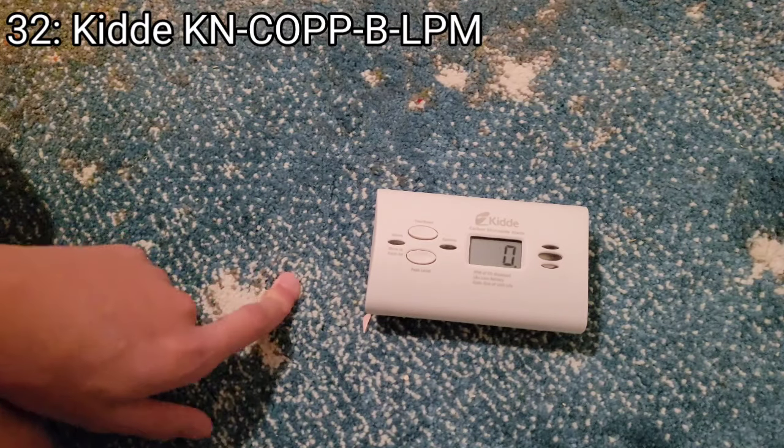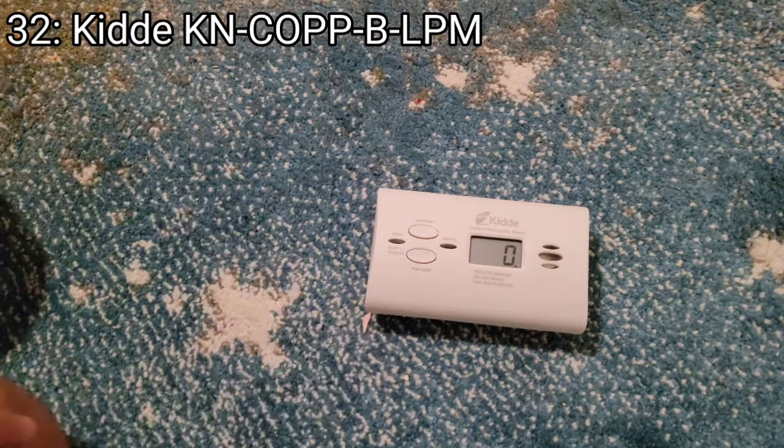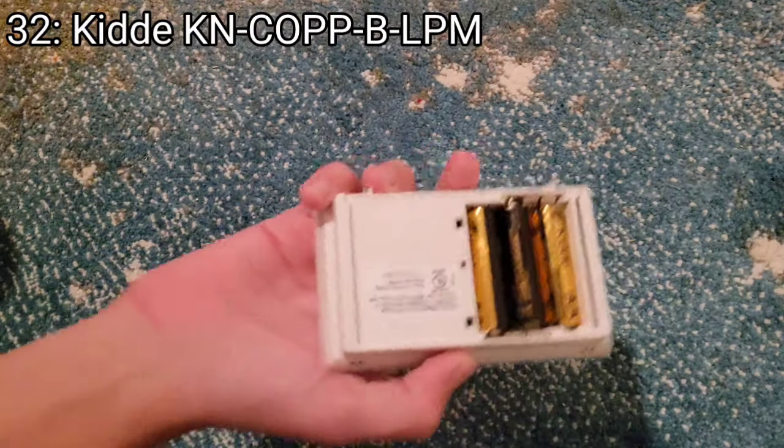Looks like my phone is actually going to die. So, there we go. Give this a test. Warning, carbon monoxide. And there we go. This one takes 3 AA's, as you can see.